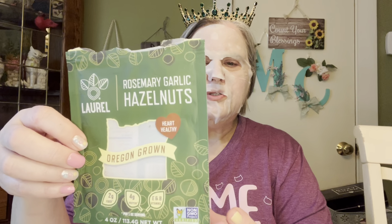So hazelnuts, usually when we have hazelnuts, they're sweet. If they're just plain hazelnuts, they're not, but if they have chocolate on them or something, you know. This had rosemary and garlic. These were fantastic. If you ever get a chance to try these, they're Oregon grown hazelnuts. Really delicious. I really enjoyed it.